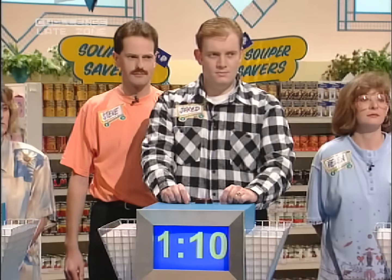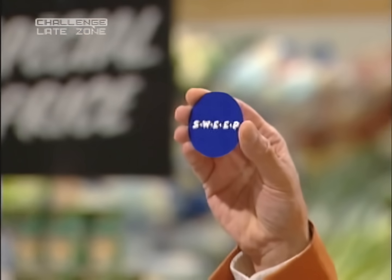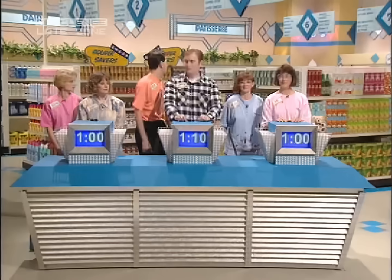I've just added 10 seconds to your clock. As you answered the question correctly, Jared, Steve, you're going to run the mini sweep. Somewhere out in the market is a jar or a bottle of freshly squeezed orange juice bearing this logo. If you bring it to me within 30 seconds, I'll add £25 to your sweep total. Are you ready? Yes. Off you go.